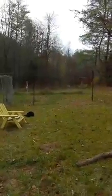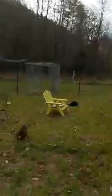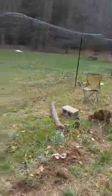Yeah, but this fence is cheaper than one trip to the vet with them running wild. I would much rather let them run loose, but it's too expensive and they get hurt.